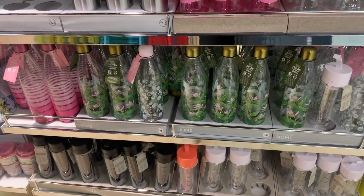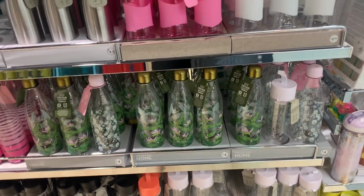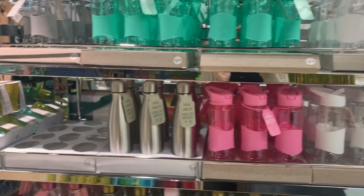They've got all these water bottles too. So these ones are £4 each. They're actually really large and they're really cute. You've got a little daisy one, these ones as well. And then you've got the more plain ones up here as well.